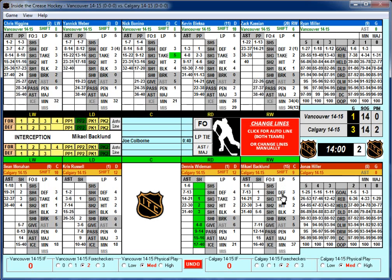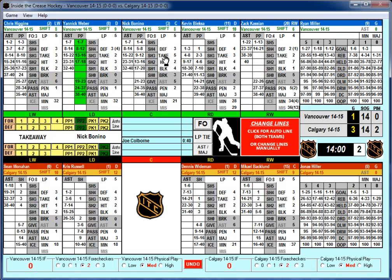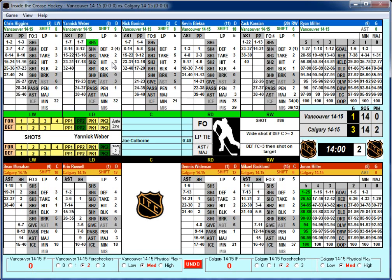Backlund steals the ball. It tells us to change, but they just scored it. Takeaway is center. Bonono takes it. Alright, we'll go ahead and auto line. There we go. Force dump in if center. Nope. So it's a pass to left defense, number 6. So actually, that's a shot 5 by Yannick Weber after Bonono stole the puck.